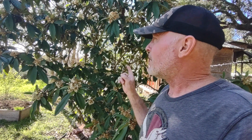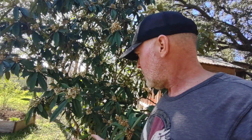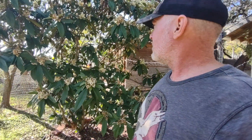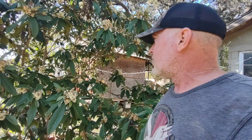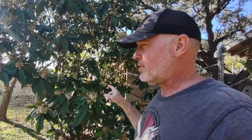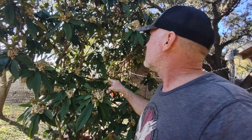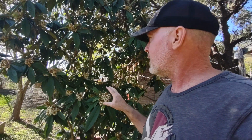But I'm out here with, so this is a loquat tree. I planted this loquat tree 12 years ago when I bought this property. And when I planted it, it was about a foot tall. It could be doing better, but we have very poor soil here, and to be as big as it is, it's done quite well. One of my favorite times of year is when the loquat tree blooms, and you can see it's blooming like crazy right now. During this time of year, it's like a symphony of pollinators.